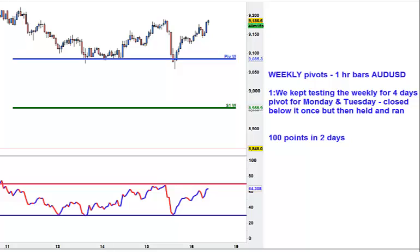And what I want to talk to you about is pivots. Now, I'm a pivot trader, and there are 6 key pivots that I look for. This is one of the main pivots, and I want to show you exactly what's happened to the weekly pivots this week. So this is the Aussie US dollar. I bought this here and took this up to 91.50.